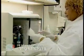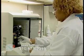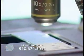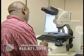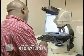Another new test that we offer is liquid-based pap smears, and we have a new technology called ThinPrep. This analyzer will lay a single cell layer on the slide so that it's easier to read and also easier to pick up cell abnormalities, which helps us to identify cancers.